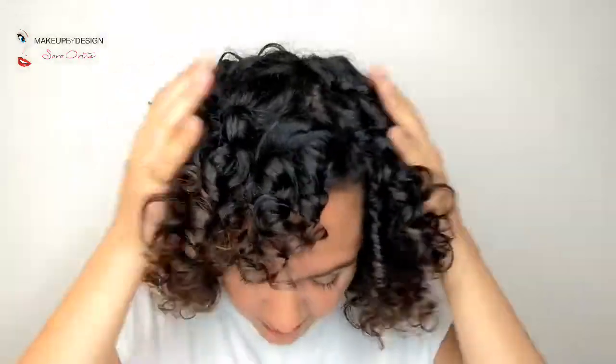And you can see how now it's getting more volume. And I will flip my hair down and just give it a good shake. So here you have my hair after being fluffed. Look how much volume I have, and look at these curls, so nice and defined. They look very healthy, hydrated, and I love the volume.